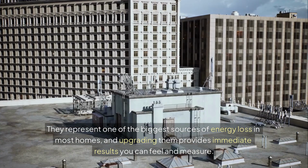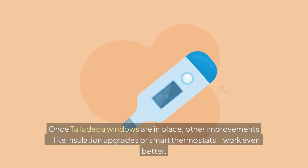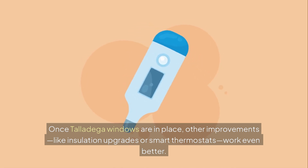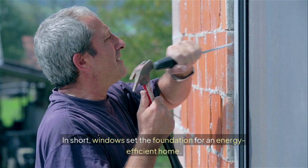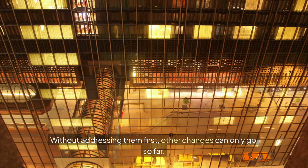Once Talladega windows are in place, other improvements, like insulation upgrades or smart thermostats, work even better. In short, windows set the foundation for an energy-efficient home. Without addressing them first, other changes can only go so far.